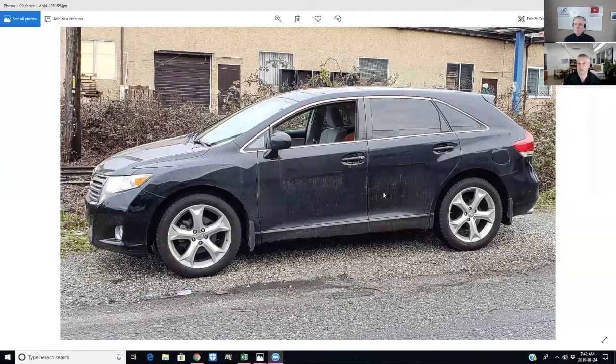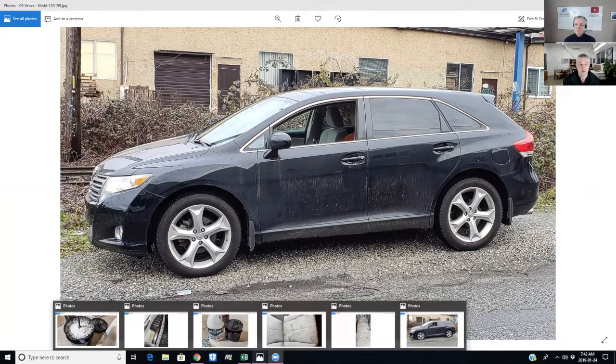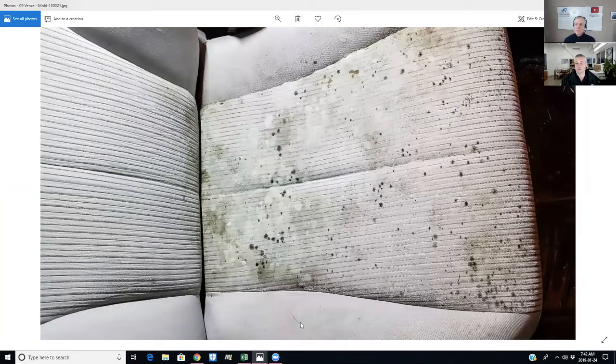So we'll get right into pictures because that really shows it best. So there's our Toyota Venza. On the outside, it's a little dirty. Again, it had been sitting for a while, but it has a nice, clean, straight body. But getting into pictures, when we say a picture is worth 1,000 words, that's the picture.